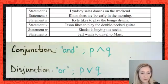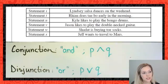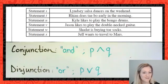So let's look at that. For example, we have one here, rather than me coming up with one. If we have not T and W for question number 12, not T and W, what does that mean? Well, let's scroll up to T. T is Rian does Tai Bo early in the morning. So not T is the opposite. Rian does not do Tai Bo in the morning. And W, Shadat is buying toe socks. Rian does not do Tai Bo early in the morning, and Shadat is buying toe socks.